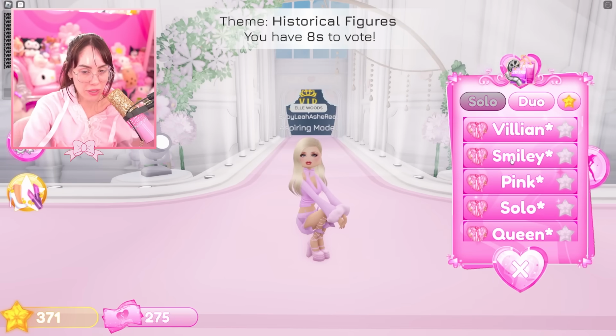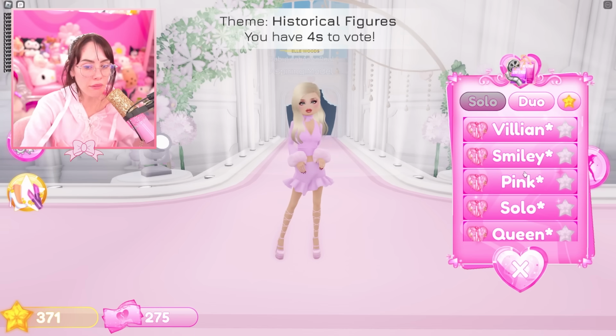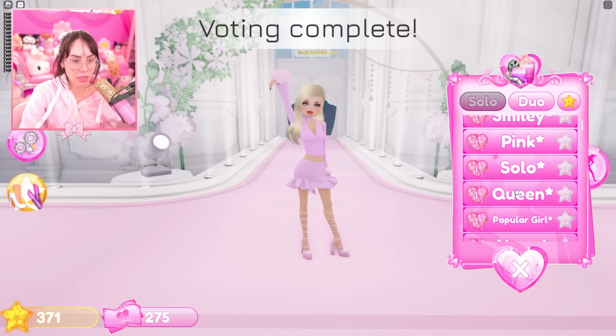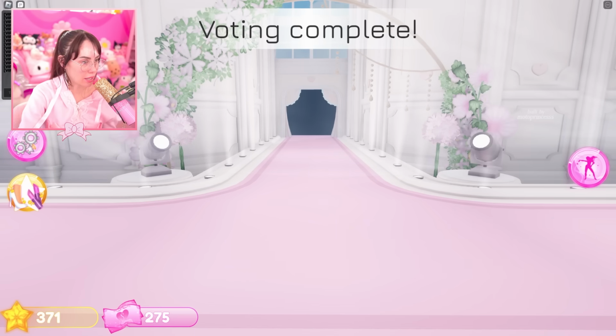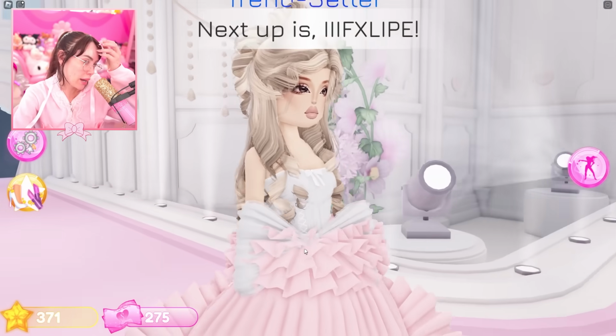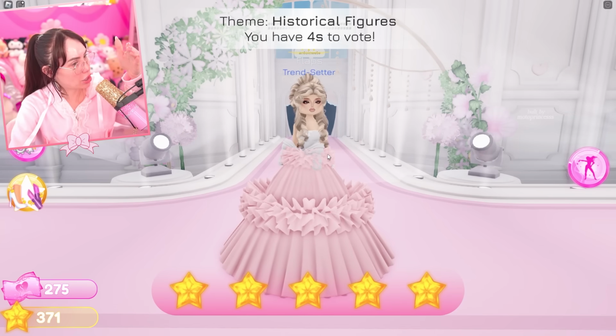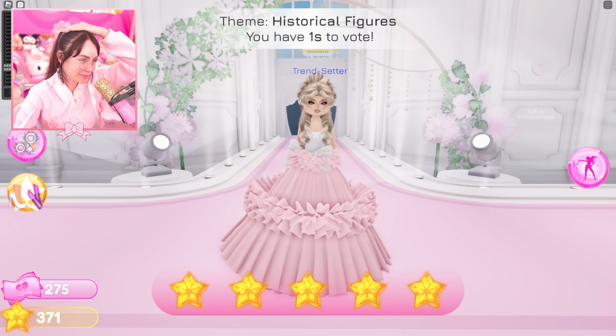Let's do a little villain. A little smiley. Yep, I'm showing off my new... Oh, pink. Obviously, we have to do the pink pose. They said purr. See, purr. Exactly. Thank you. You ate with Amelia. And is this Antoinette? Marie Antoinette? Yep. Another trendsetter and another eight. Another devourer. Another sir. Actual eight.